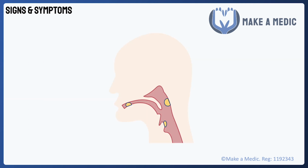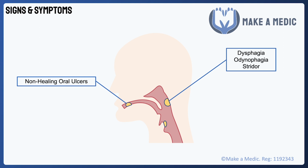However, the signs and symptoms of head and neck cancer very much depend on the location of the tumour. So tumours in the oral cavity will often present as a non-healing oral ulcer, whereas tumours in the pharynx might cause swallowing issues or even breathing emergencies. And then tumours that are further down in the larynx may instead present with voice alterations because the voice box is being disturbed, or cause a neck lump.